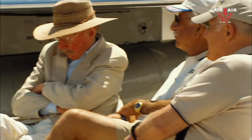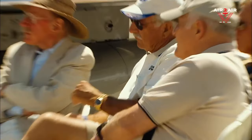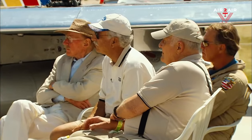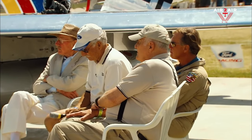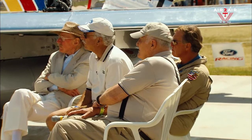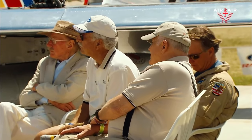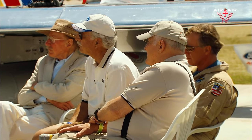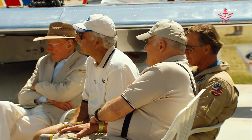I was at Joplin, Missouri at the end of June, and a gentleman walks over. I've seen the picture 100 times where Pete Fernandez, the second highest ace in Korea, was sitting in an airplane, and a young kid was handing him the helmet. Guy comes up and shows me this black and white picture, and he says, "Have you seen this before?" And I said, "Yeah, I've seen it 100 times." And so he says, "You recognize anything?" And I looked at it, and I says, "No, what am I looking at?"